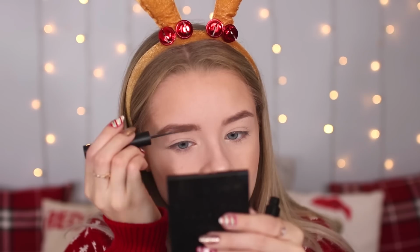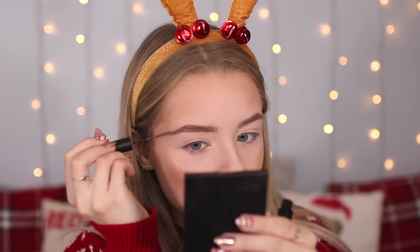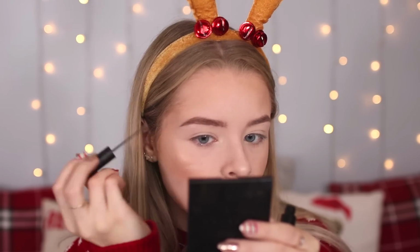I will either use this or the Benefit Gimme Brow in the shade 3. I do this before I do the pencil to just fill in the majority of my brows. So this just makes them look a bit more fluffy. And then I go in with a skinny brow pencil.